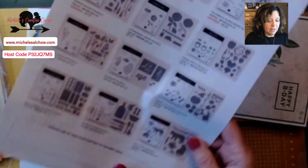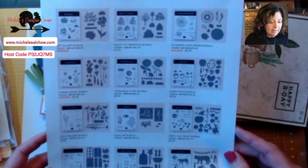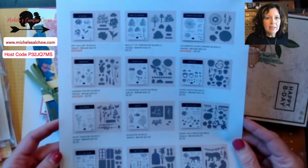And so this flyer lists it, and I will share this flyer in the blog post later so that you can see. But I pulled out a few of them that are my favorite and a few cards that I have made with them as well.